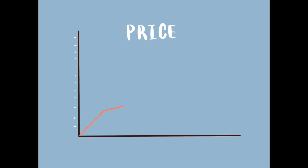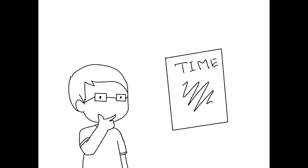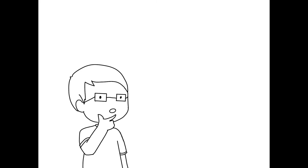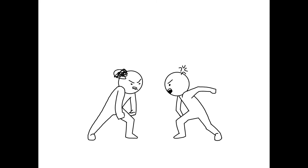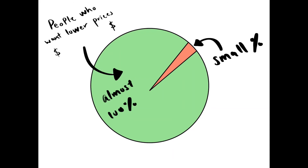If airlines suddenly decide to stop overbooking flights, they won't be able to regain their lost revenue, which would most possibly lead to the prices of airline tickets going up. Charles Leocha, chairman and co-founder of the non-profit organization Travelers United, told Time magazine, "The airlines normally do a pretty good job on overbooking. People know it's coming, and they are willing to allow themselves to get bribed off the flight. People who are actually bumped and are really irritated about it are almost non-existent. It's a tiny percentage, but the people who want lower prices are around 100%."